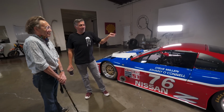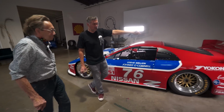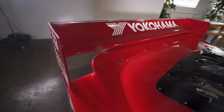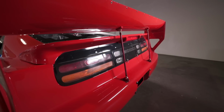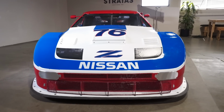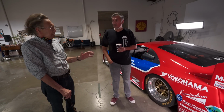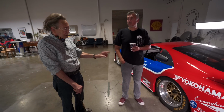Now I've also heard that the only stock item on this car, and maybe this wing too, because I remember this from the Z32s, is the taillight garnish. Everything else, while it does look like the silhouette, is it carbon fiber or fiberglass? Yeah, carbon fiber bodywork. And the body had to basically be based on the production car.